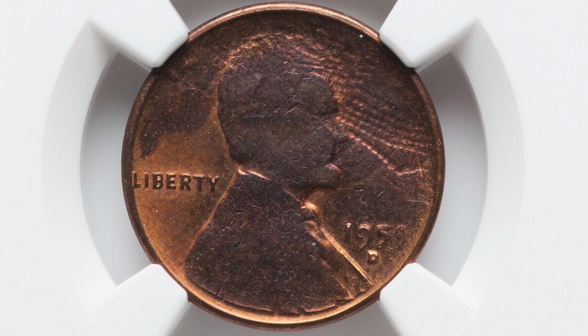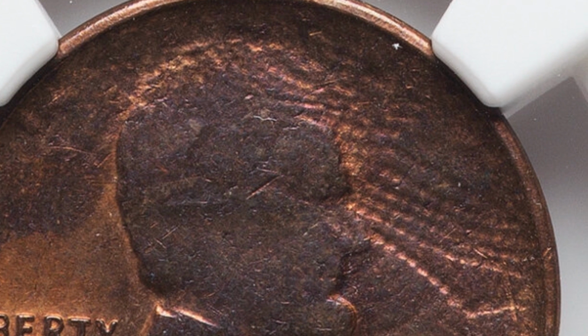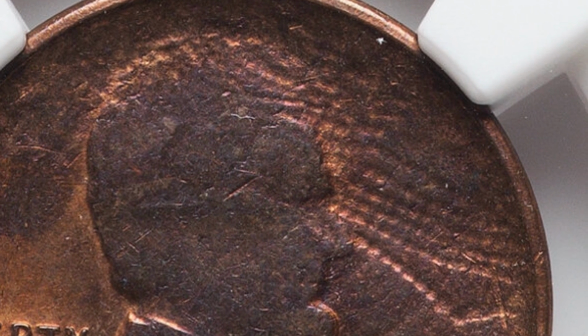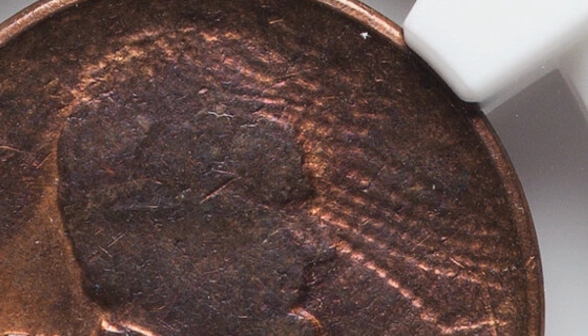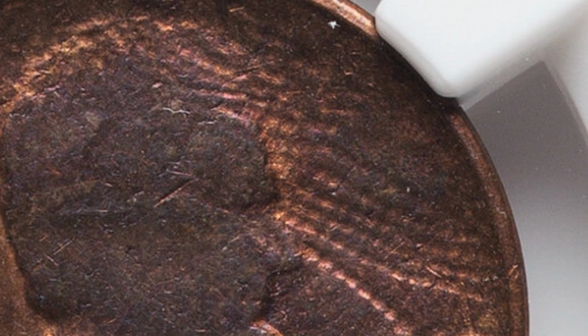Moving on to a very noticeable, easy to spot mint error penny here, 1959 wheat penny that was struck through here on the obverse of the coin, and it was struck through a piece of cloth. That's why you see that textured design there, because of that cloth design being struck into the obverse of the coin. And this coin ended up selling for $480 at auction. Super rare mint error there.